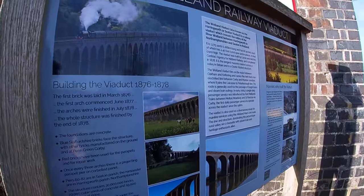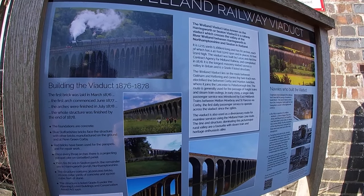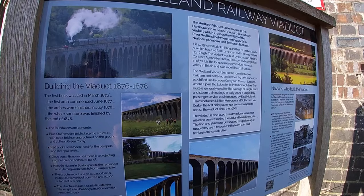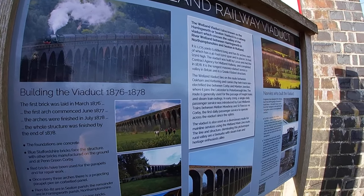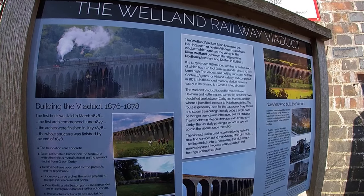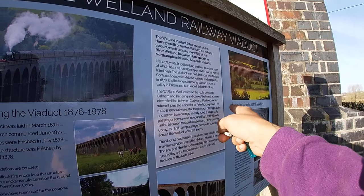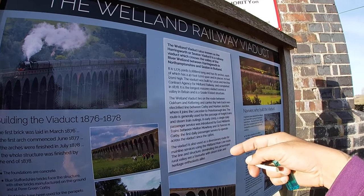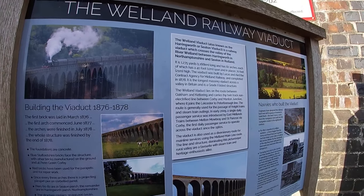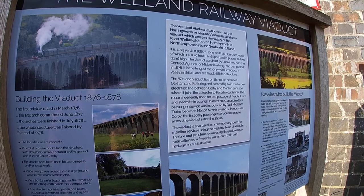The Welland Viaduct lies on the route between Oakham and Kettering and carries the twin-track non-electrified line between Corby and Manton Junction, Manton, where they're doing work today, where it joins to the Leicester and Peterborough line. Ah, that's why they're using it for mainly freight. So the route is generally used for the passage of freight trains and steam train outings.